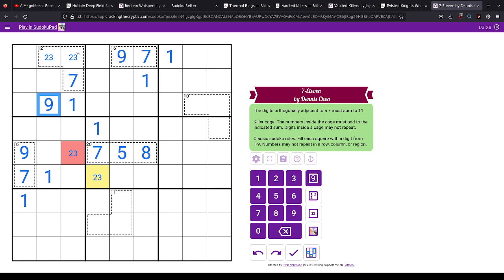Okay. And now we can continue coloring our 2-3 pairs. What now? So we know that a 7 is here. Can't be here because that would require 1, 2, which is not possible. It's at least 2, 3. And in fact, since both these ones see this 10 cage, this is 2, 3, 5. Okay.